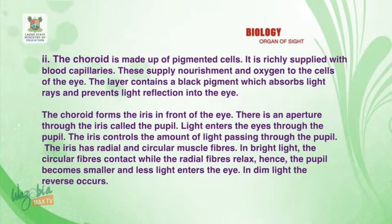Light enters the eye through the pupil. The iris controls the amount of light passing through the pupil. The iris has radial and circular muscle fibers. In bright light, the circular fibers contract while the radial fibers relax. Hence, the pupil becomes smaller and less light enters the eye. But in dim light, the reverse occurs.